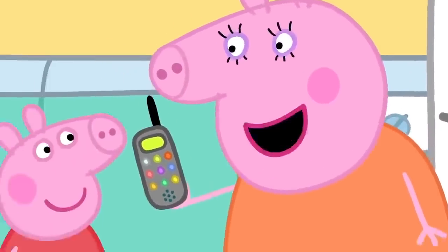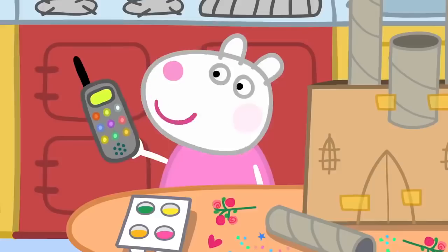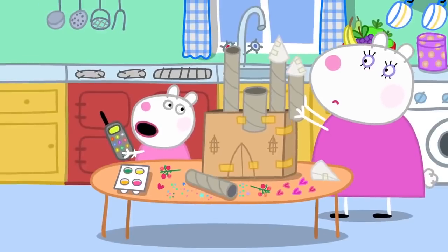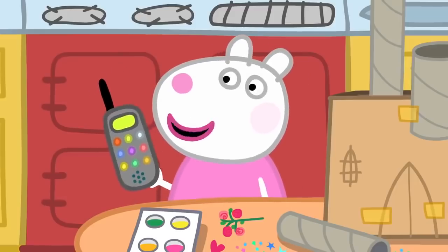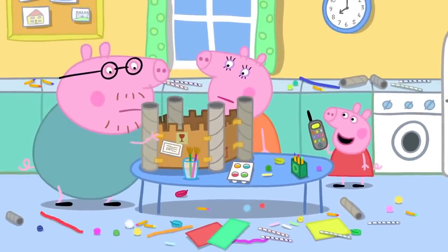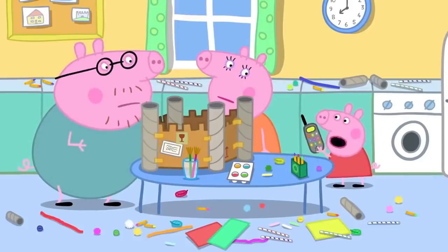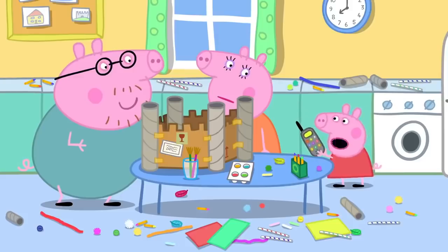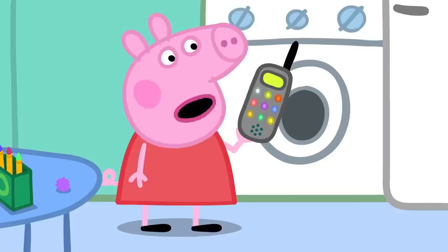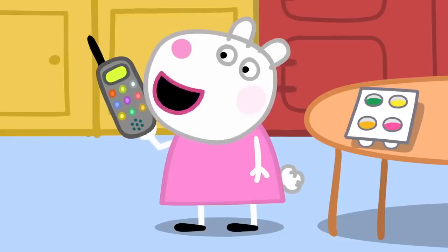Peppa, it's Suzy Sheep. Hello, Suzy. How's your school project going? I'm doing very well. More pointy, Mummy, and it needs to be taller. How is your castle going? It's quite hard work, but my Mummy and Daddy are helping a little tiny bit. What do you think of this tower, Peppa? Very good, but it still looks a bit cardboardy. Maybe I can paint it. I need to get on with my work now, Suzy. See you tomorrow. Bye-bye, Peppa.